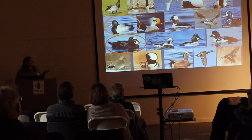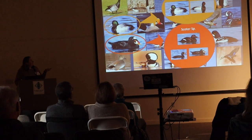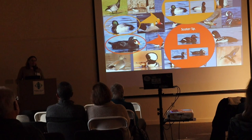As I mentioned before, there were a couple of species groups, so not individuals. The scoters, because they often tend to be farther away, and occasionally people will count them as, I know it's a scoter, but I don't know which one. We grouped all the scoters together, so all three scoters are just the scoter species idea. The same goes for scaup, because often scaup are in very large flocks, and it's very hard to tell lesser and greater scaup apart.